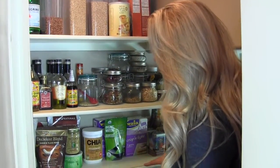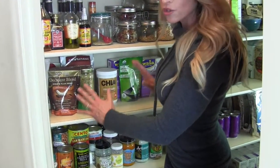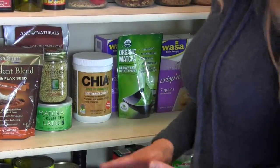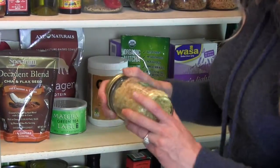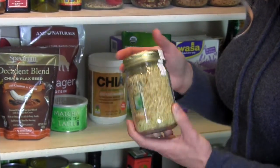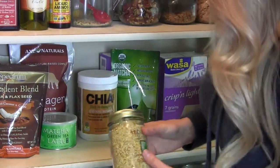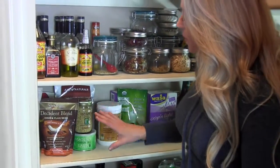Going down to the next shelf, this is my favorite shelf, and everybody in my family knows don't mess with my superfood shelf. So here on this shelf, I'll keep everything from green tea, my matcha green tea. I keep chia seeds. This is kind of the latest addition, my bee pollen, and I just put a little bit of this on salads. I have my collagen protein and just a whole assortment of random things.